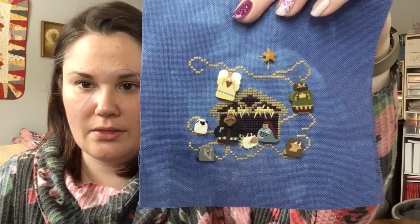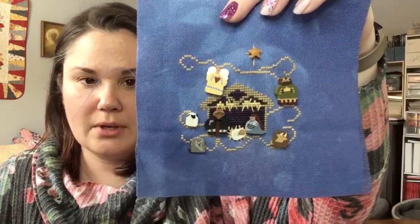So yeah, I think it turned out super cute. I'm going to finish it as an ornament for my mom. She's actually already seen it. I asked her if she wanted it finished as an ornament, or if she wanted me to mount it on something bigger so she could hang it up as a decoration somewhere, or an easel type design so she could put it up for the season. But she did say ornament, so I'll hopefully get that done.